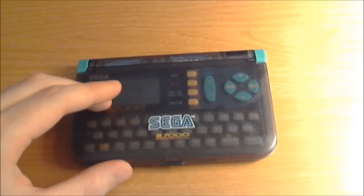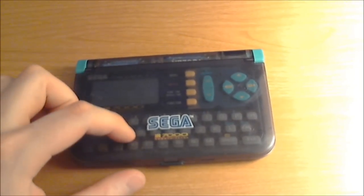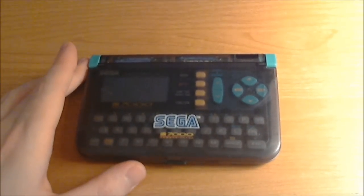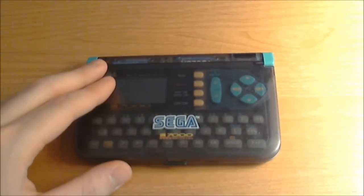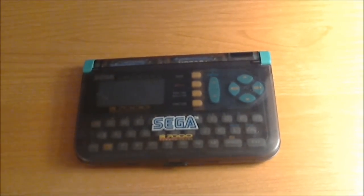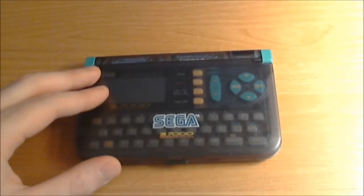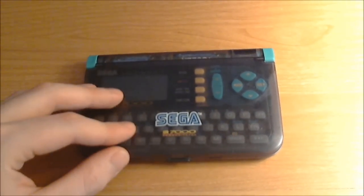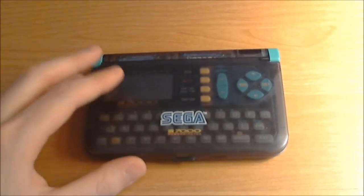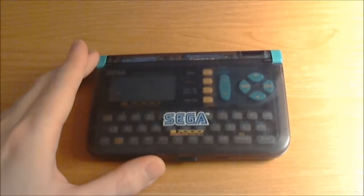From what I've researched online, I found out that this is most likely not actually manufactured by Sega. From what I can tell, it was manufactured by Casio, and it was just Sega branded. Because at the time when this came out, which was probably around 1994 or 1995, Sega just apparently wanted to get in on the PDA craze at the time, so that's basically what this is. So let's take a look at the outside of the device.